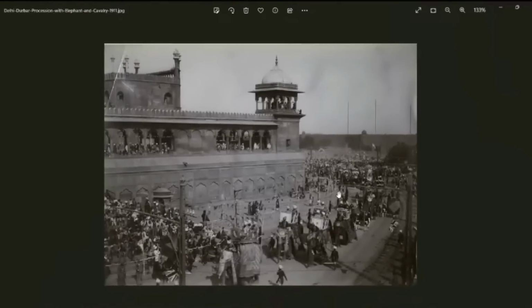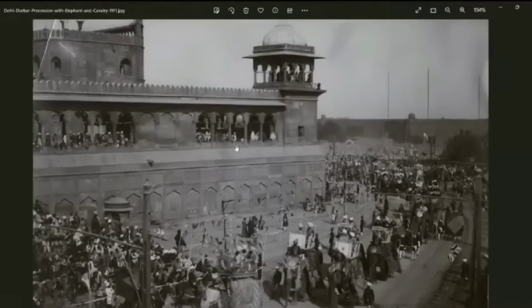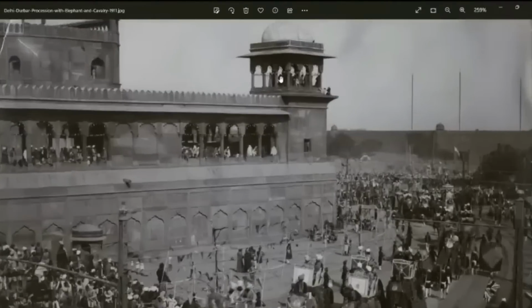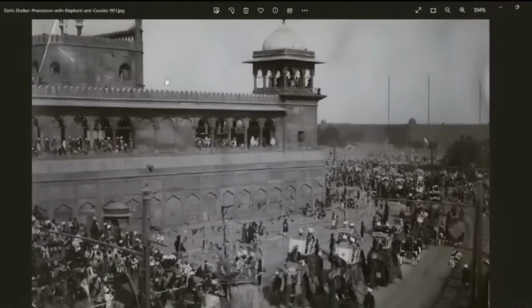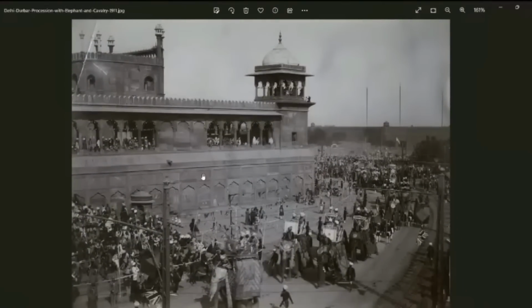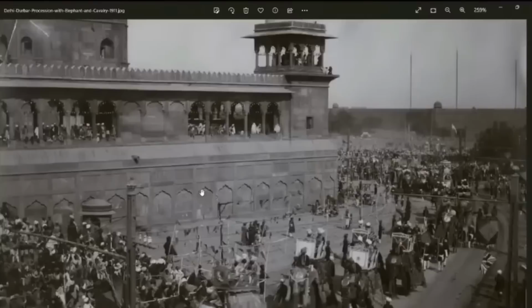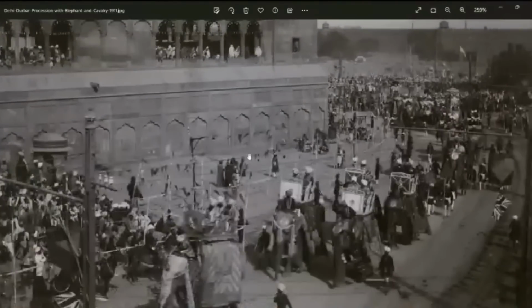The Delhi Durbar procession with elephants. Here we have the elephants. This is actually the Red Fort, I'm pretty sure. What's called the Red Fort, this big building here. Got a procession. We got bells up there. No, can't see any domes. And again, this is what we find all across the realm, these buildings. This is a star fort, basically. Slightly different facade, but the same basic construction.